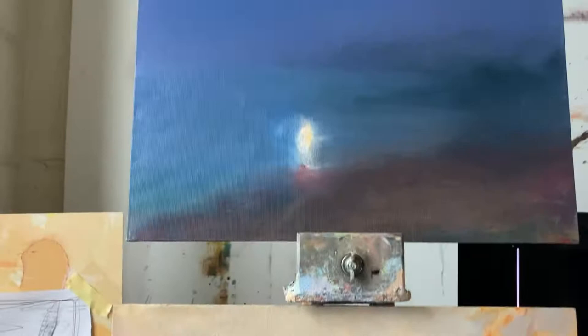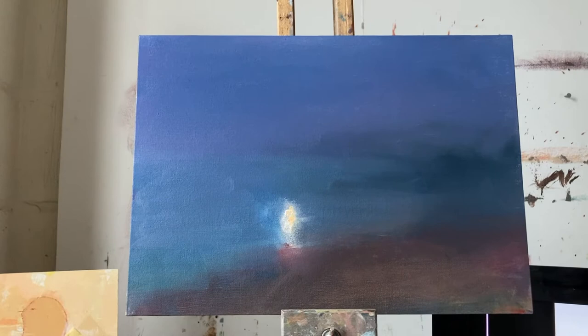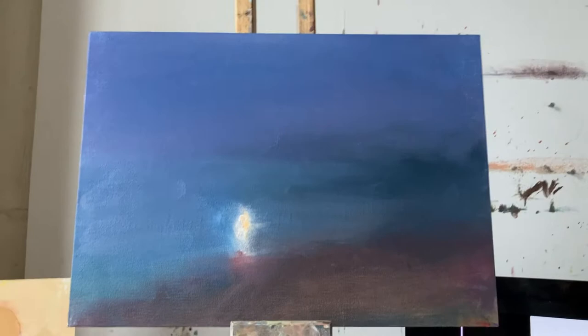I saw a Russian artist's work on Instagram. I'll put it in the notes. And he inspired me by this moonlit thing. This top one's not finished. It's just the base colours that I put on with my hands. You can see my hands are still covered in blue paint. Can't get it off. Anyway, this is just a day in the studio.